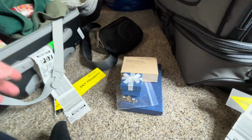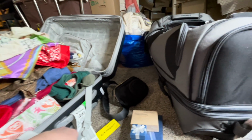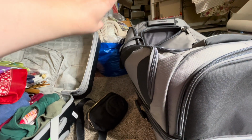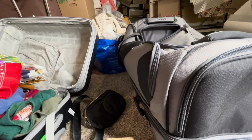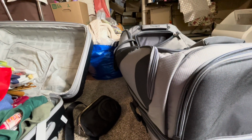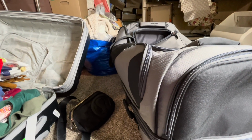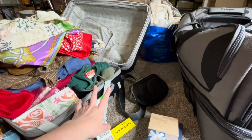All right, that is both suitcases taken apart. Now I just have to organize. I have a bag here of stuff that needs to be delisted and donated or whatever. It's been on my eBay for a while and not sold, so I'm just getting rid of it. And then I have little piles all over with stuff I'm working on. So I will designate all this stuff to their piles and start working away.